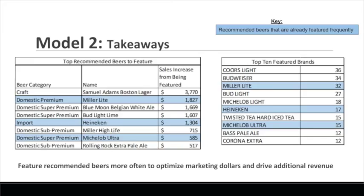Once we ran and analyzed all 8 models, some very interesting takeaways emerged. For many beers, total sales for the store appear to be unaffected by changes in features and price reductions. This is not to say that sales for that individual beer brand would not increase with features and price reductions, but rather sales for the store as a whole were not significantly affected. However, we did find that beers had significant impacts on total sales when they were featured in a given week. The list on the left shows the top recommended beers to feature and their corresponding anticipated impact of being featured on total weekly sales for the store.